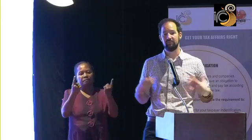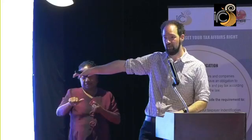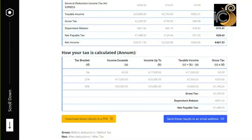Okay, so make things very, very simple. And not only that, I can use this tool and send myself the results via email if I want. I can send them to a friend, an employee, whatever it might be. Very, very simple, and I can download them as a PDF too to keep them for later reference.